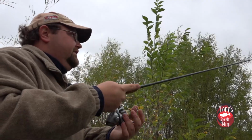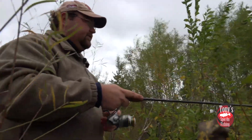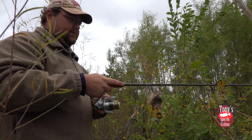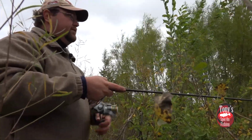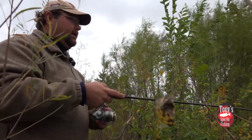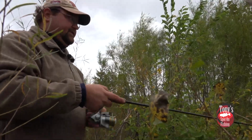Let me show you exactly what I was doing there on that one. Basically, just get the bait moving, integrate a little pause, and when we pause it, that bait's just going to kind of slowly flutter. The paddle tail keeps moving, but it mimics an injured or dying baitfish. And I tell you, these fish are, like I said, that's the first stop and go.